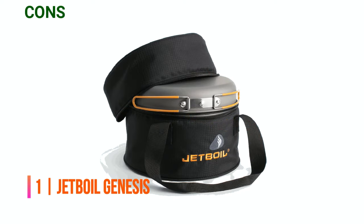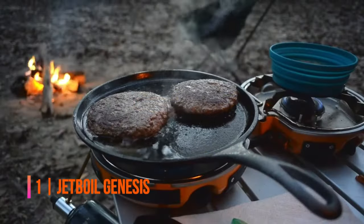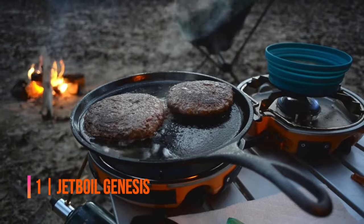The following could be improved. The windscreen. Whilst the design is great for portability, it does very little to block the wind, making the stove unusable in extreme weather. It is a dense and space-efficient stove that performs beautifully. You won't be disappointed with the Jetboil Genesis.